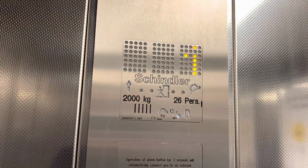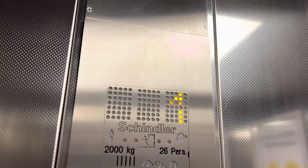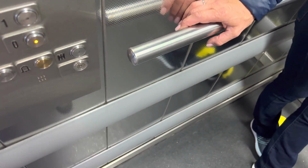And then we'll do my cameras going up. It's a pretty basic Schindler. It's got rears, floor indicator. Capacity is 200 kilos, 26 persons. It's built 2017. Class level. Go back to 0. And then into it.